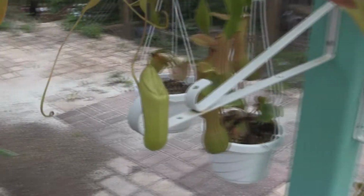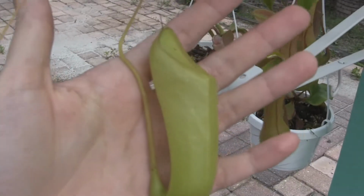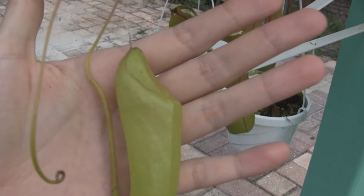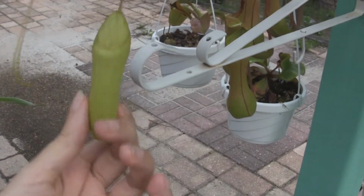This is my unknown. I'm so looking forward to this opening up. When I got this as a cutting, it had a giant pitcher on it that was dead. So I know it's going to be this cool, neat shape. I've never had one like that.